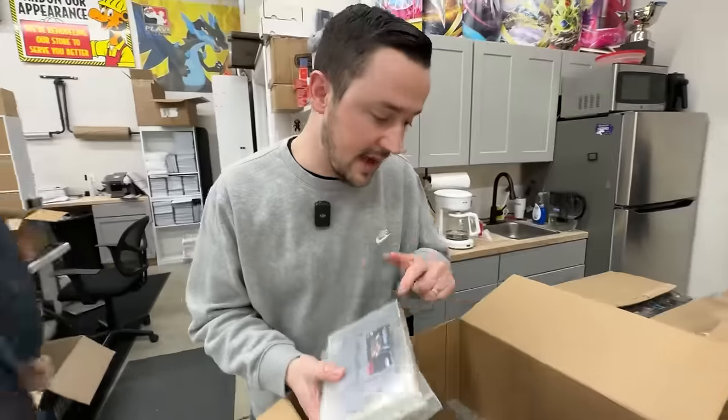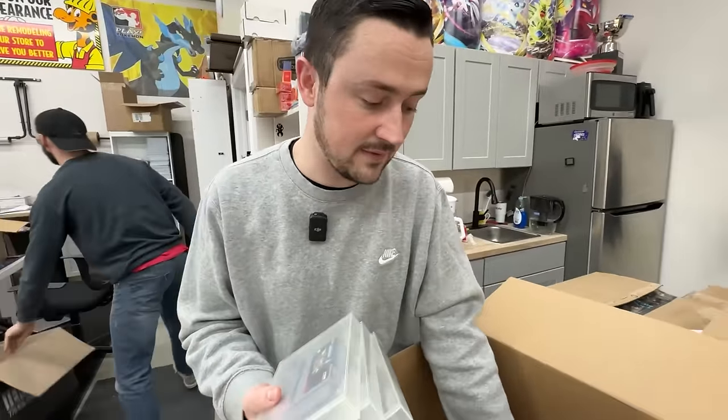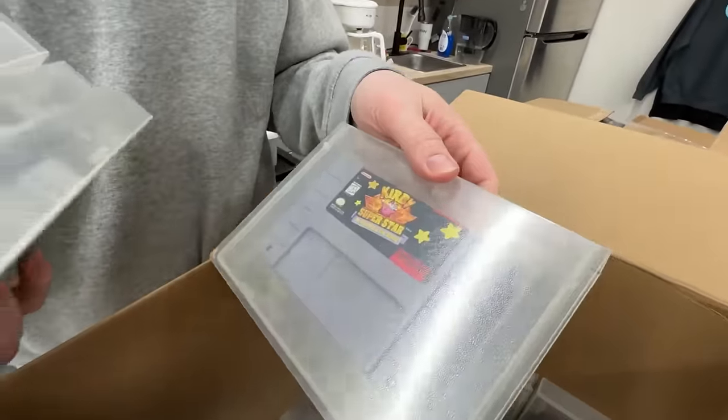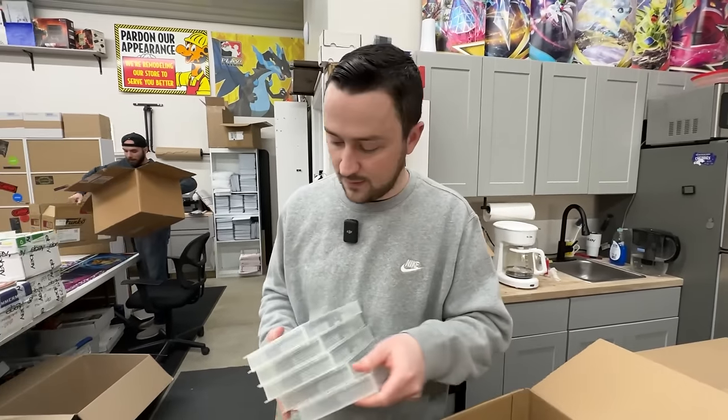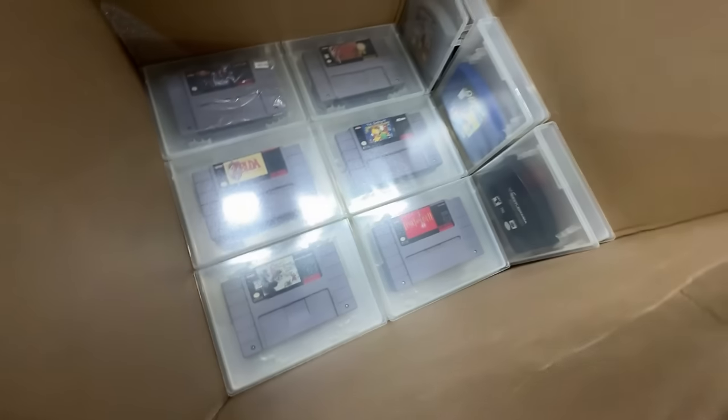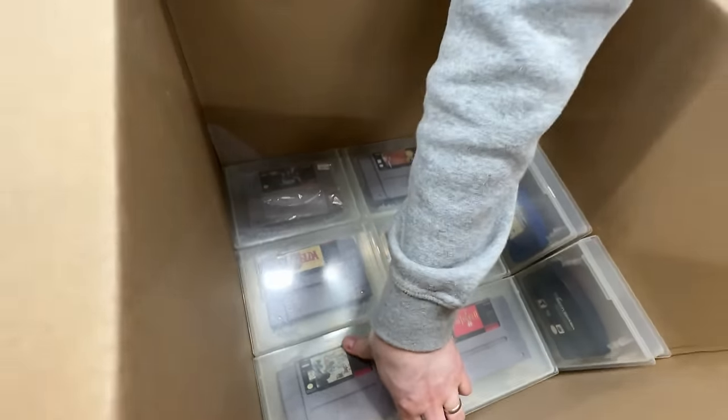This could be a wild card. I cannot remember what that's worth, but you don't see it very often, so it could be a heavy. Kirby Superstar, great value in a game. Cartridge, 8 games in 1. Castlevania 4. Chrono Trigger. It just keeps going. What is happening? This is a tough box. This is outrageous. Alpha's just smirking over there.